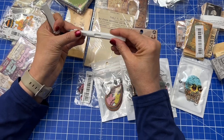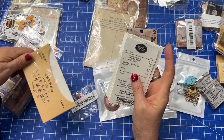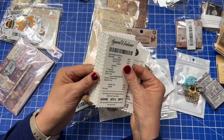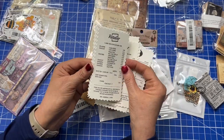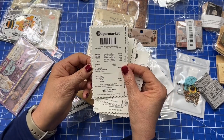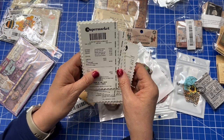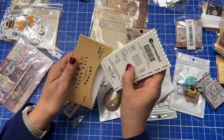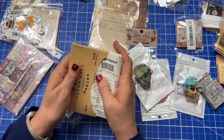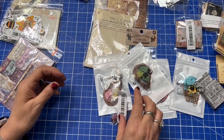Oh, what is that? Ooh. So this comes in this little container, little folder. And these are like little bills that you can use in your junk journals. And they're like little receipts. And you get 50 of them. It's pretty cool. I don't know who pays $270 for gold mirror sunglasses, but hey, at the supermarket. But anyway, you get 50 sheets, and this was $1.69. So pretty interesting, cool. I wanted to try things out so that I could share with you about those.